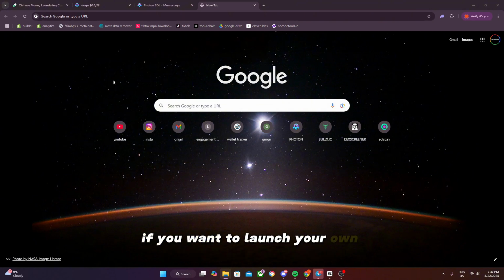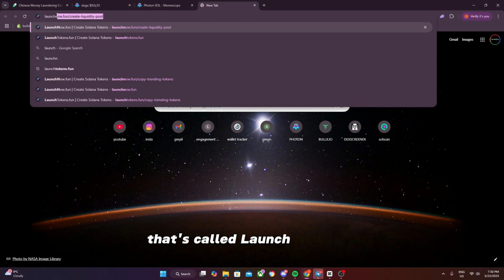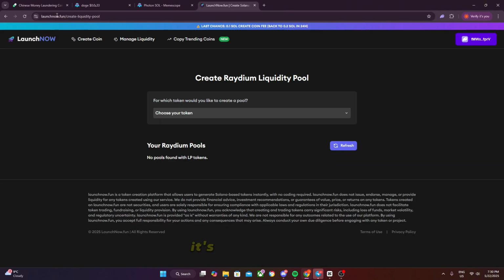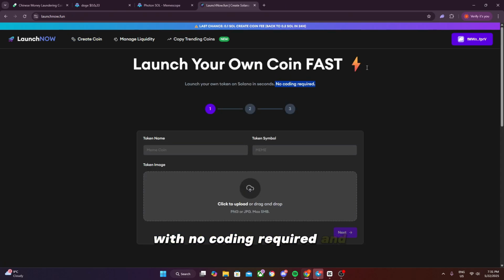If you want to launch your own coins and make some money, you'll want to use this secret meme coin tool that's called launchnow.fun. It's free, and here is where you will be able to launch and create your own coins with no coding required and super fast.